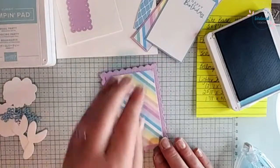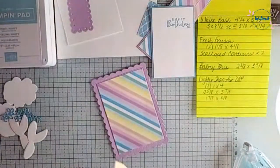Okay, so we have all those pieces attached. We have those measurements there if you guys want to see them.